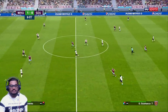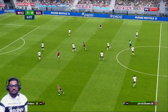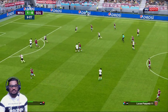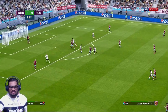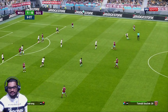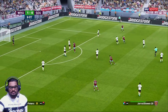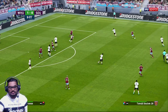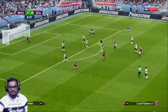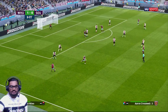Dawson. And that is played back to front. Played out to the right. Bowen. Here's Lucas Paqueta. Rice. This is Soucek. Foul played out towards the right wing. This is Soucek. Plays the ball back. Benrahma.